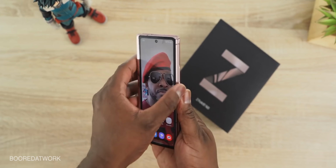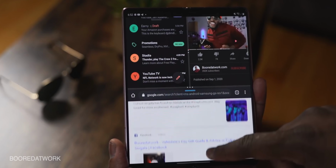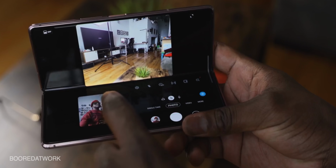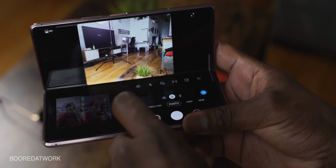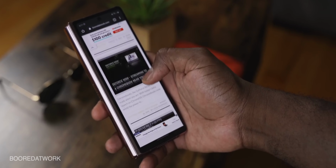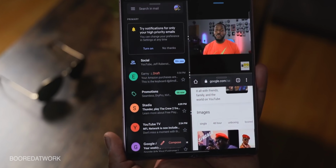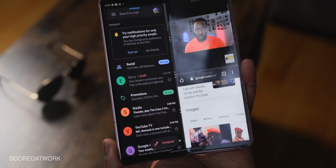Outside is a 6.2-inch AMOLED cover, which opens up to a crazy looking 7.6-inch foldable AMOLED display with 120 Hz refresh. Content consumption with this device is on a whole new level, and Samsung has done so much with this phone, including things like flex mode, and it's just an overall flagship phone. This is like the cream of the crop when it comes to phones, and this is the foldable.